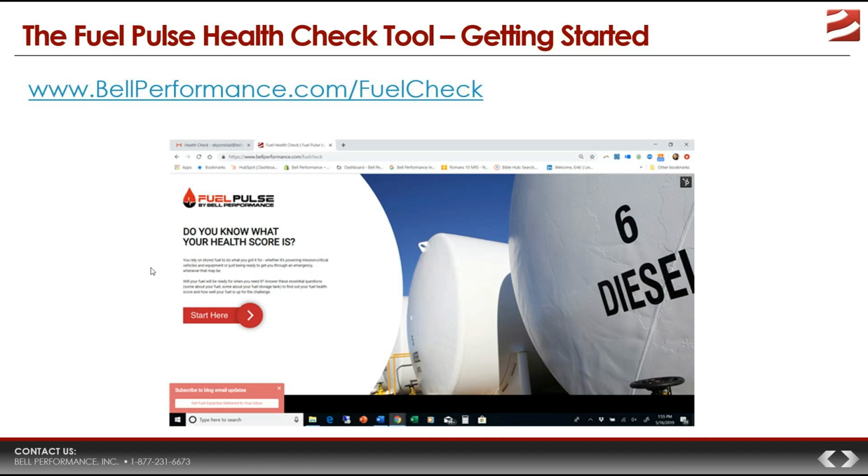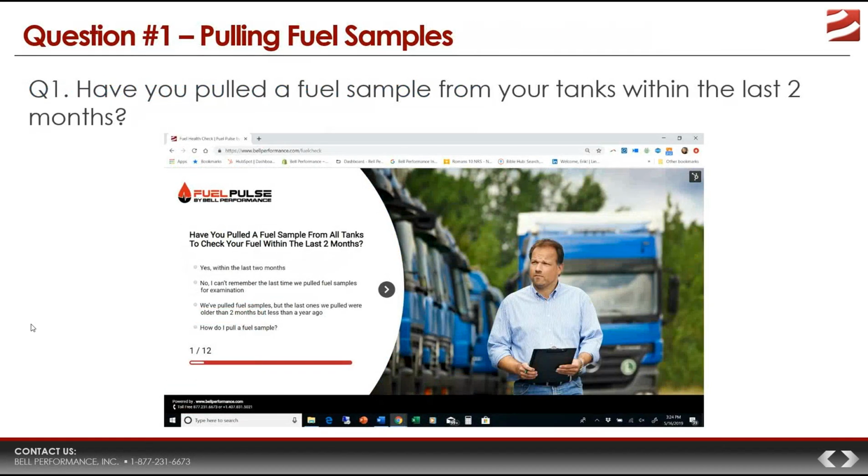You would start by clicking the red start button, Start Here, and you'll go to the first question. First question: have you pulled a fuel sample from your tanks in the last 2 months? As you can see, the question is multiple choice, and you just select the choice that's most applicable to your situation with your fuel.